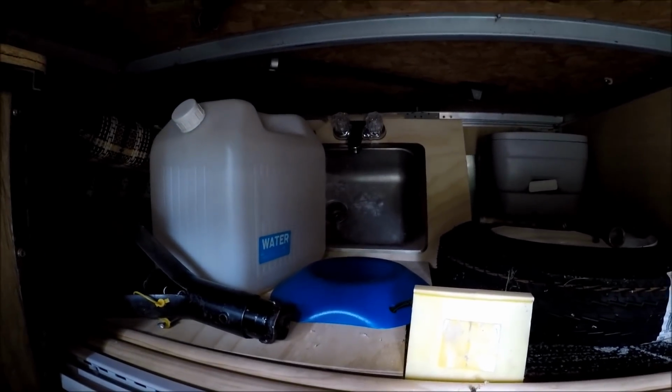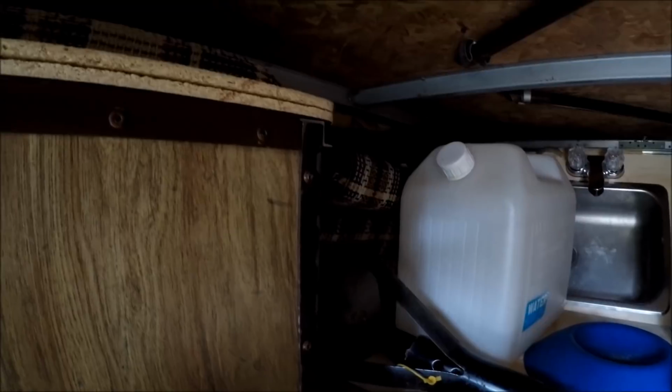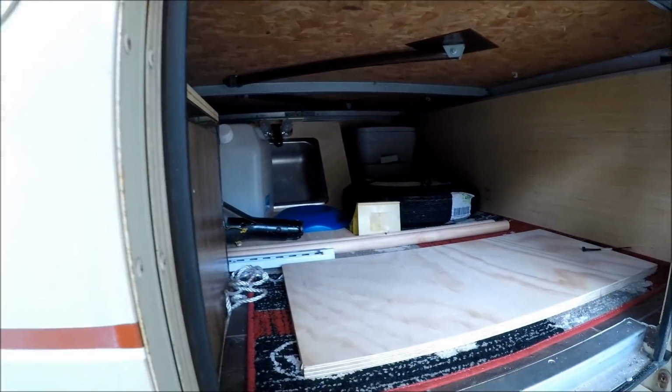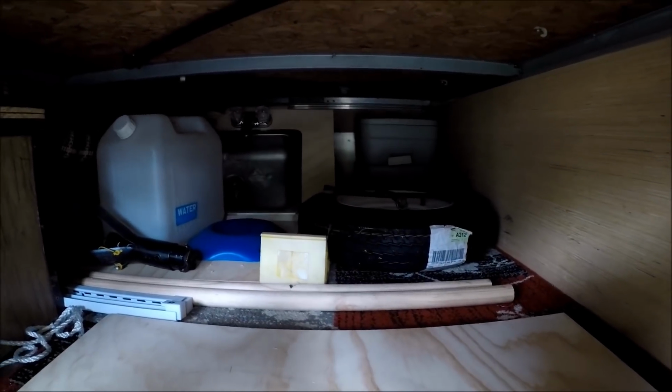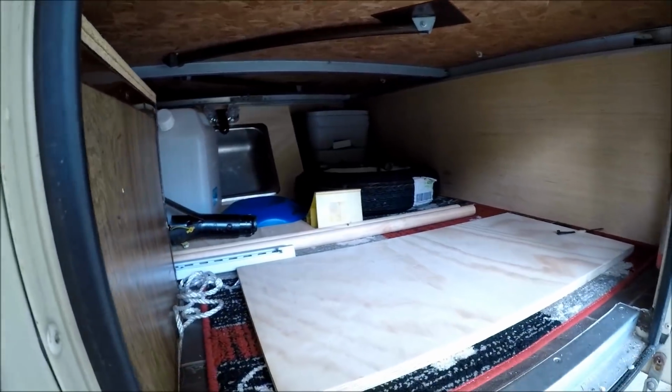Behind the sink is a 7-gallon jug of water. Spare tire, the water jug to catch the water coming out of the sink, all of our cushions, and various other things. So there's a whole lot of room in here for storage. Also on the other side of the toilet is the access hatch that I put in, which makes it even more available for holding stuff.